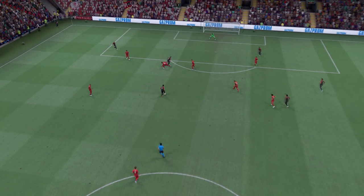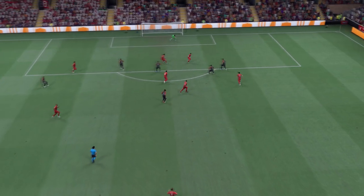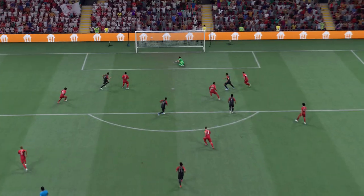Well, just look at how poor the defending is here, but I have to say, it's still a very tidy finish. He looked really assured there.